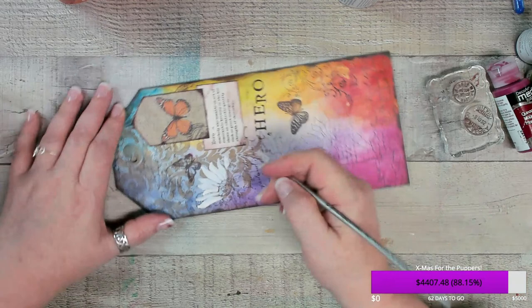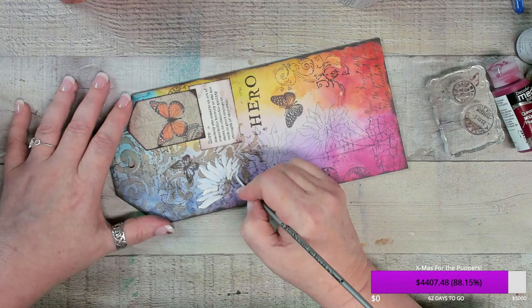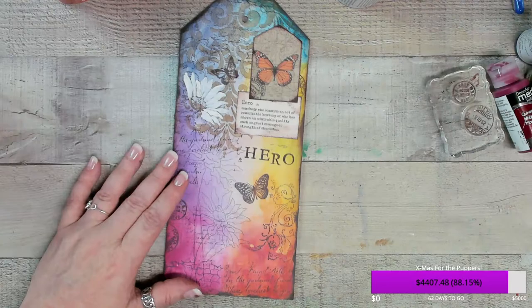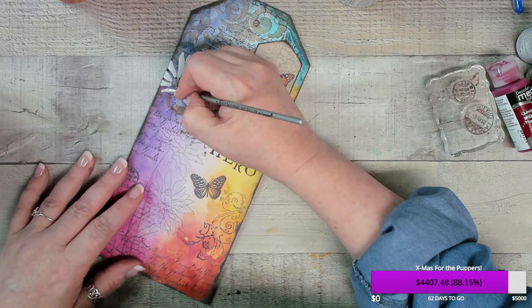Super simple. I don't believe in making things complex just for the sake of complexity. So you can do really cool things with very simple techniques. They don't have to be over the top. They don't have to be perfect by any stretch of the imagination. And in general, I find that simplicity is usually the best choice.